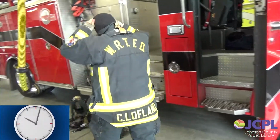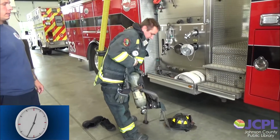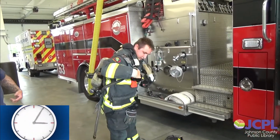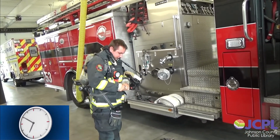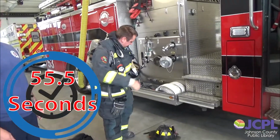Okay, at this point, normally he'd get in the truck, but now he's got to put his pack on. Again, normally this would be in the back of the truck, and he could do this after he's seatbelted and as we're going down the road. Even though it's not normal, still pretty quick.